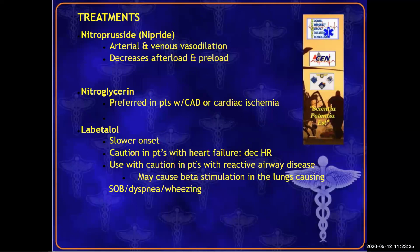If you think about it, what do we give for asthma and COPD? We give a beta 2 agonist. We give a beta 2 stimulant to stimulate a beta 2 cell to open it up. If I give a beta blocker to a chronic lung disease person, I'm not stimulating their beta cells now, I'm blocking them. That's going to cause the opposite of the dilation and cause bronchoconstriction.